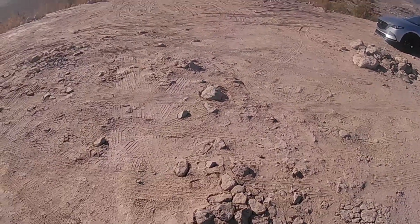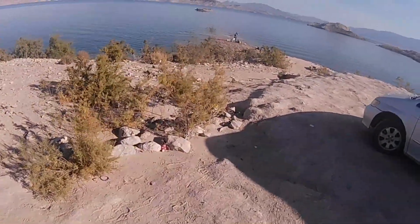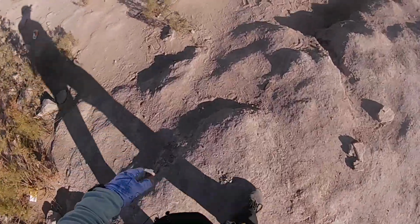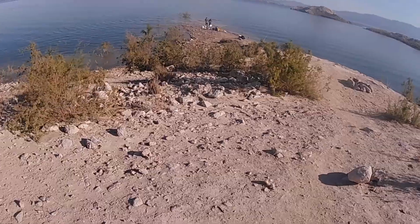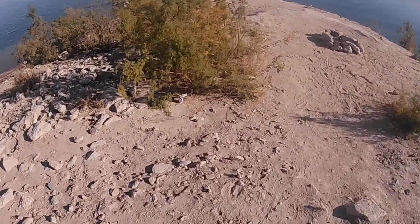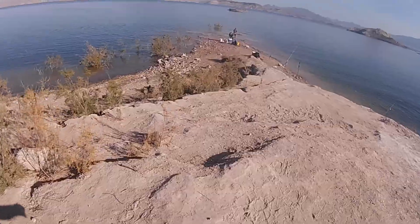So this is the Hatchery Saddle Point parking. You can come all the way here. I usually park around here and I'm just fishing down there, so there's not much of a hike to get to the fishing spot. Because of the convenience, usually on the weekends it gets pretty busy.